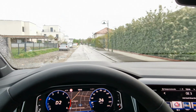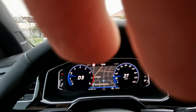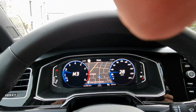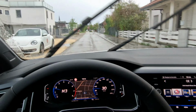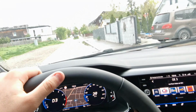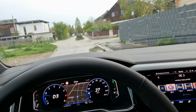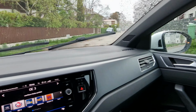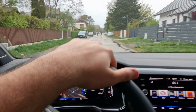The car itself, I would recommend it just for a test drive at the moment, and make your own suggestion. It also comes with a bigger engine, I guess. It has a 4-cylinder with 150 horsepower, so maybe I can test drive this as well. The DSG works pretty cool, and I never had any big problems with VWs and DSG at my place.